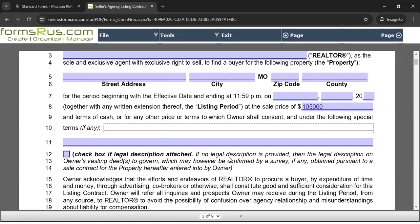Checkbox if legal description is attached. I'm going to tell you both here and in the contract later when we go over it, leave this box unchecked. Because if no legal description is provided, then the legal description on the owner's vesting deed will govern. So what does that mean? That means it takes the responsibility off of your shoulders and sets it over here on top of the title company. And guess what that also does? It takes that liability off your shoulders and sets it on the title company.